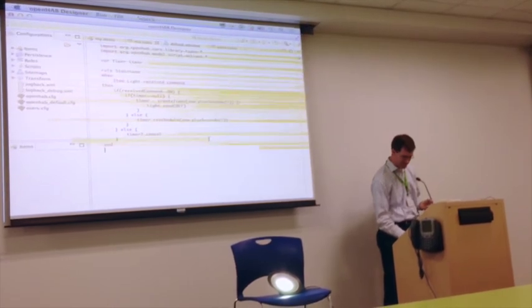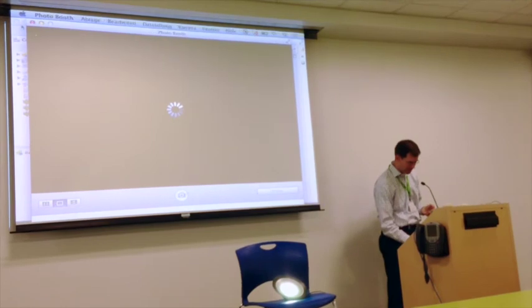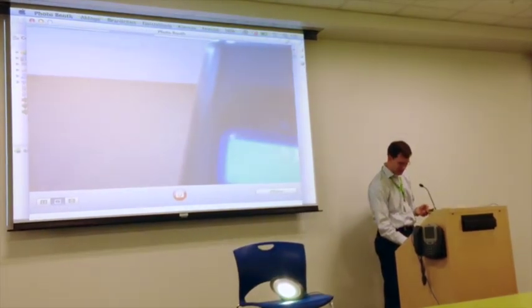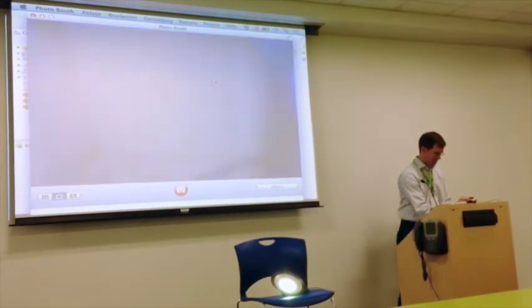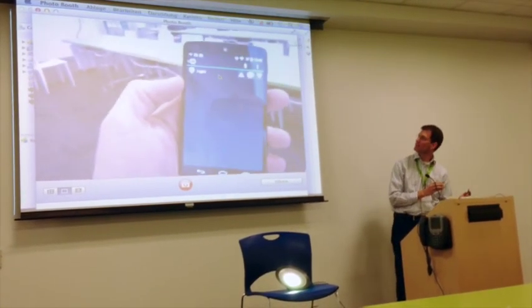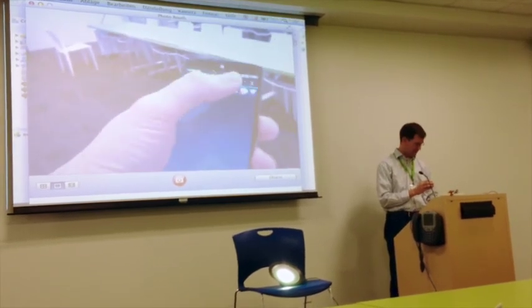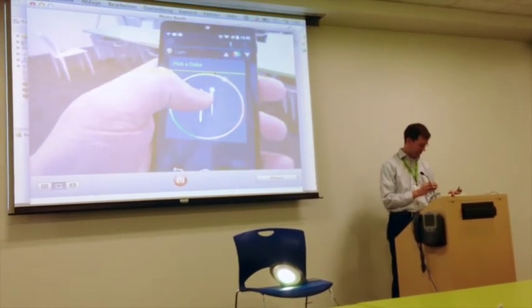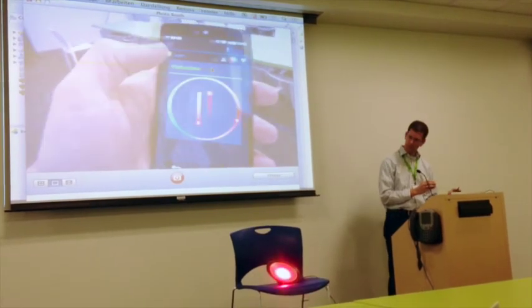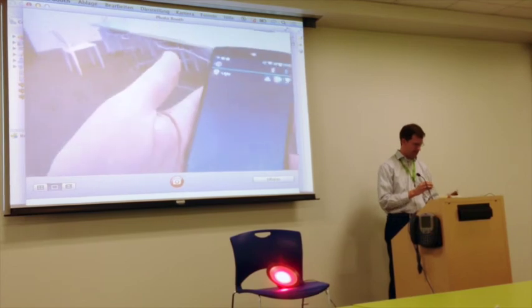Let me see if that now works. I actually brought my webcam here with me, and my phone. So this is here. Can you see it? This is the Android application of the thing. We also have a color chooser here, where we can nicely choose the color, and you see it directly works.